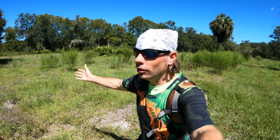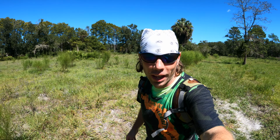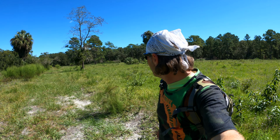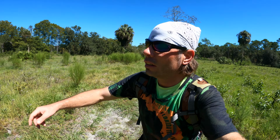Nice wide open areas here. Most likely some sort of old pasture here, used at one time. Really nice tree here.